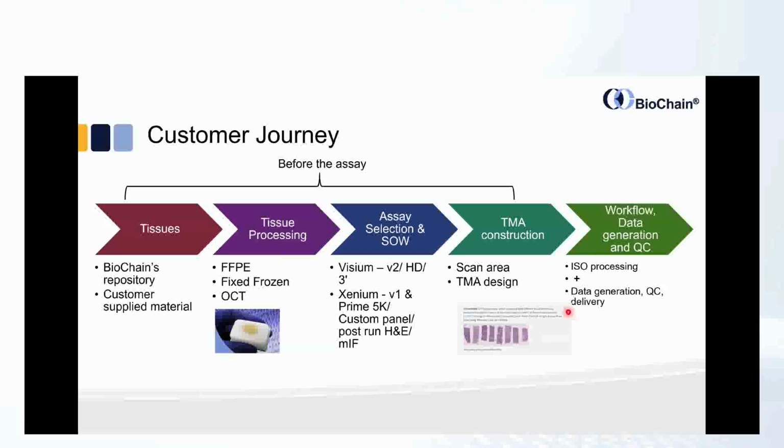So when we do these ISO, part of the ISO is building these SOPs. We just don't take the 10x's protocol and then just follow it. We have improved it. We've added checkpoints. We've added third-party checks, even to do a little click on the PCR to make sure that it goes well.